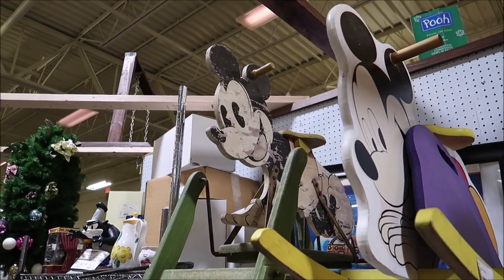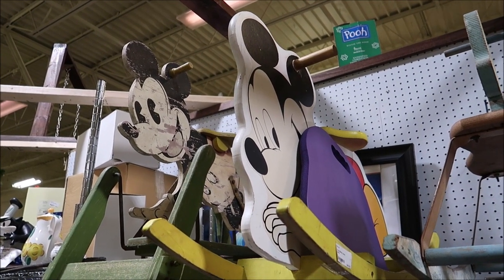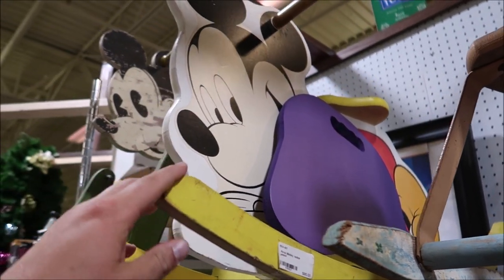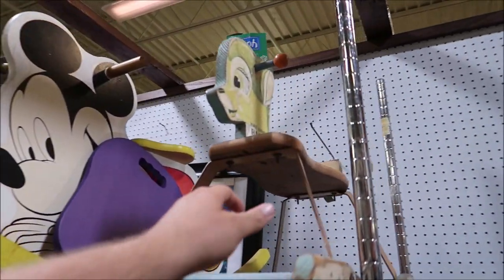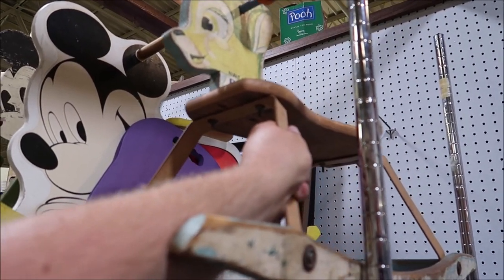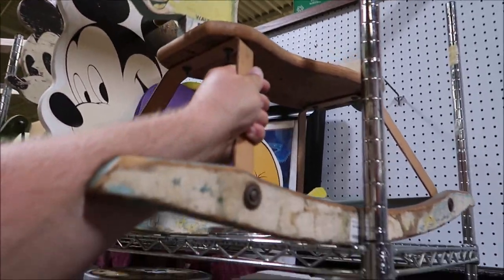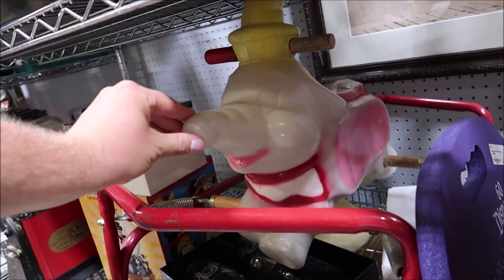Here are a couple of interesting things too. And these are actually interesting because of their age, but I love this. Look, we got a little rocker, a Mickey rocker. They're actually all rockers. And you can see some of them show a little wear and tear. Take a look at this Bambi though. I have to be very gentle with this. Walt Disney's Bambi right there. It's a rocker. And then down here, you can see a little jumper and it's Dumbo.